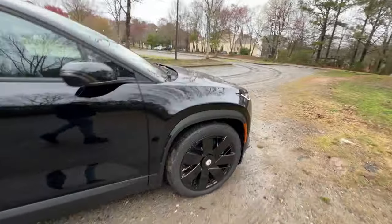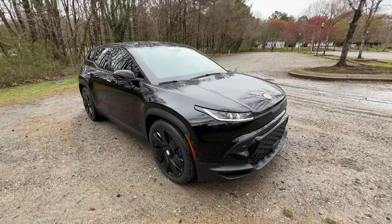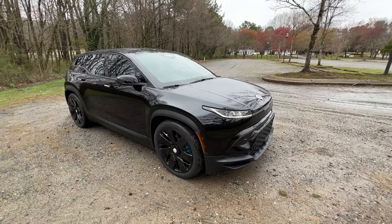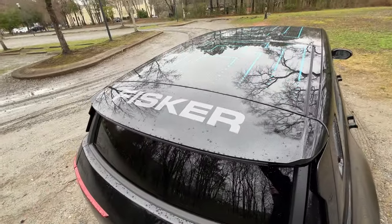Now I can say this one does not have a frunk. You actually can't open the frunk. I was told that you have to have a special key and only service can apparently open the frunk of this car. So I have no idea what's actually underneath the frunk there. And on top, the solar panels with a nice little Fisker logo on back there.